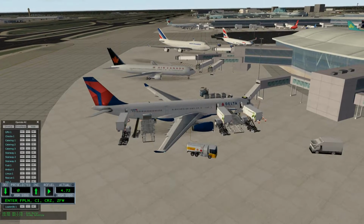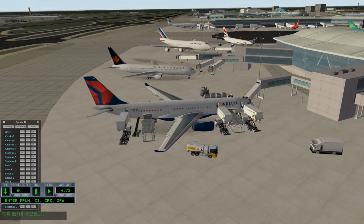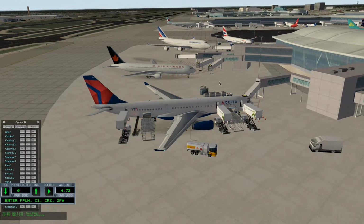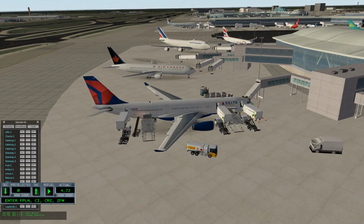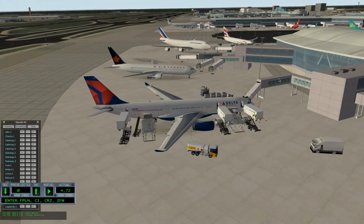This time, what we're going to do is separate it into two parts. We're going to do the takeoff, and then we're going to skip the in-between, and then I will set up another video, and we will do the landing.